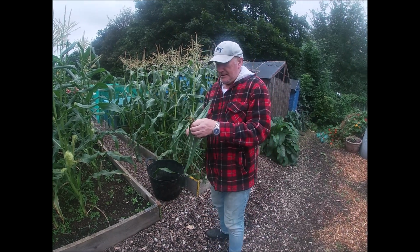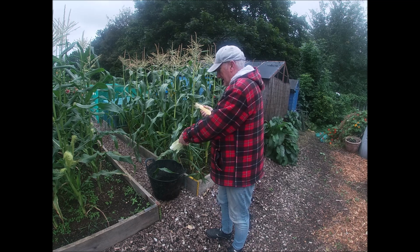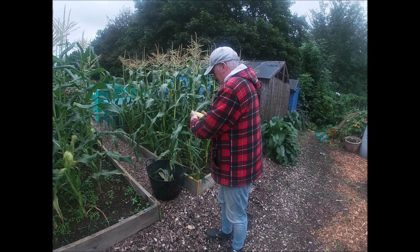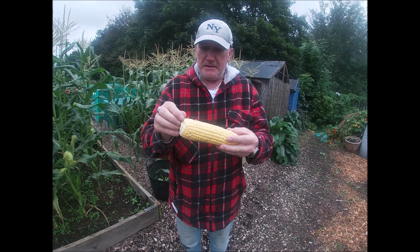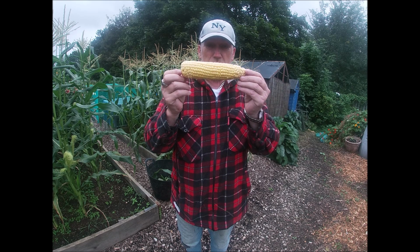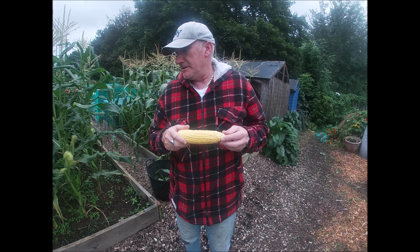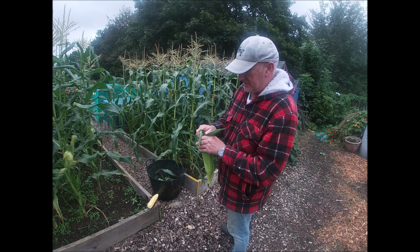Like I say, we're just going to tear into them and see what we've got. It's quite easy. Pull them back like that, pull that all the way back, and then it just snaps at the bottom. And that's what you're left with. And that is basically perfect. That corn there is perfect. And this is called Golden Crest. So we've got one. Actually, it's not as big as that one, but we'll see what we've got here as well.